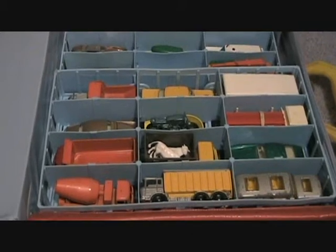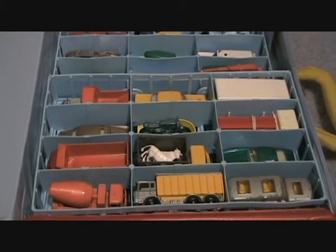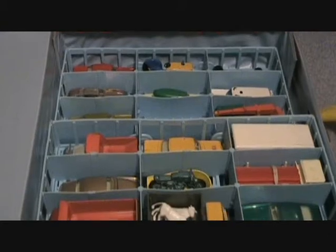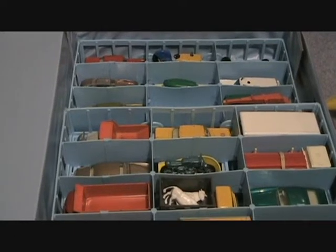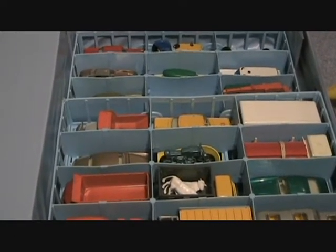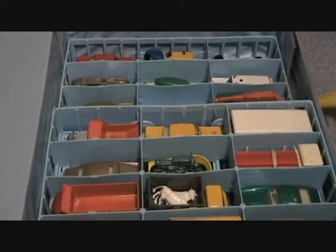Of course, it's kind of interesting in that when my brother and I would get Matchbox cars, we would immediately discard the boxes and put them in these cases. In fact, I don't even really remember ever seeing the boxes. But as an adult collector, my brother and I would go to toy shows sometimes, and I always look for the vehicles that had the original box. And that adds a lot to the enjoyment of having one.